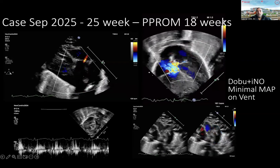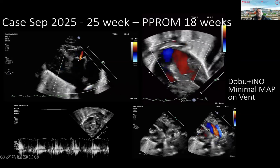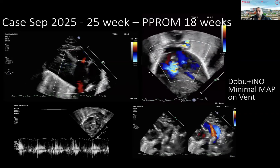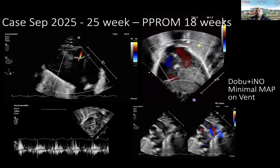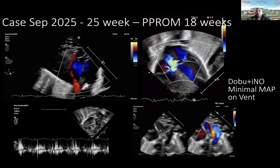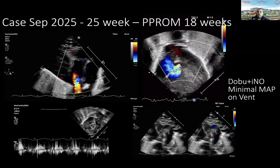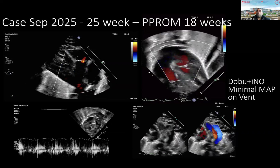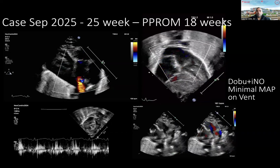Here, this is the Doppler in the RV outflow tract, where you can see that there is almost no RV forward flow. And then this PDA was completely left to right. It was actually large. So in this particular patient, we did not initiate PGE because we felt the PDA was big enough and we were worried that we would maintain the duct open way too long. We introduced dobutamine to support RV function and forward flow, and we provided iNO to decrease the PVR, to decrease RV afterload and promote RV forward flow. And we also dropped dramatically the mean airway pressure, and this patient actually recovered within 24 hours.